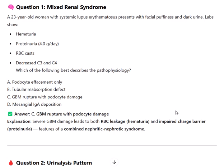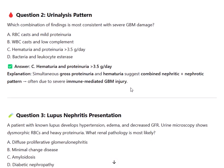A. Podocyte effacement only. B. Tubular reabsorption defect. C. GBM rupture with podocyte damage. D. Mesangial IgA deposition. Answer: C. GBM rupture with podocyte damage. Explanation: severe GBM damage leads to both RBC leakage, hematuria, and impaired charge barrier, proteinuria, features of a combined nephritic-nephrotic syndrome.